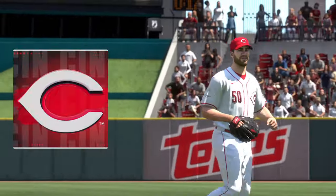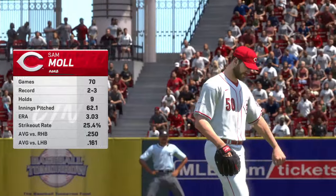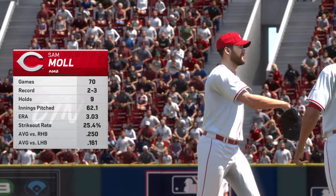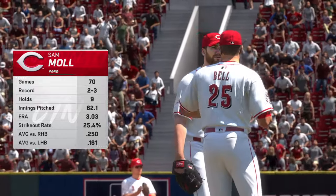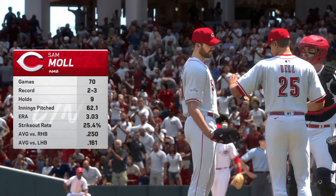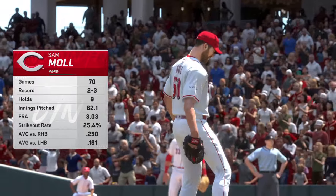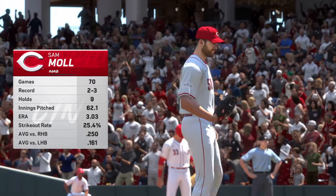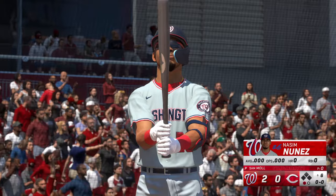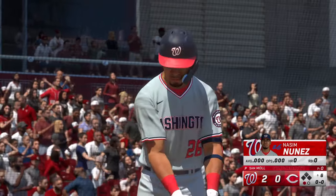Sam Moll comes on now. He's into the game with the bases empty. Number 50, Sam Moll. At the plate, Nassim Nunez entered the game as a pinch runner. First plate appearance for him here.